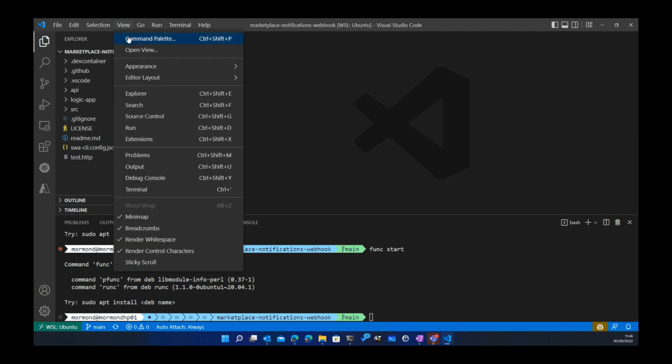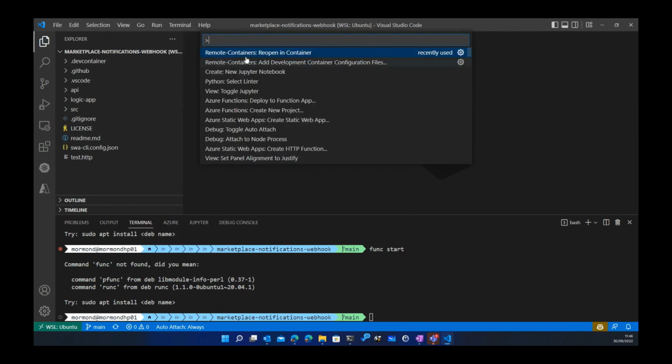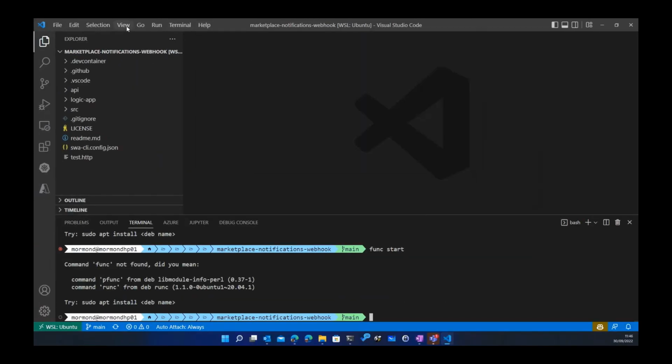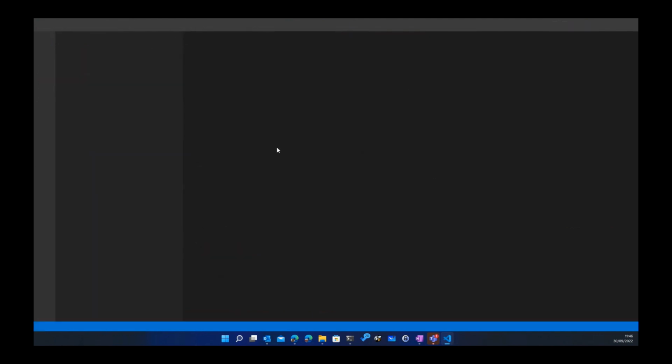So what I'm going to do now is the same thing as would have happened if I'd selected the reopen in container option. I come from the command line there. I can reopen this solution inside a container. It's going to spin up the container in the background for me.